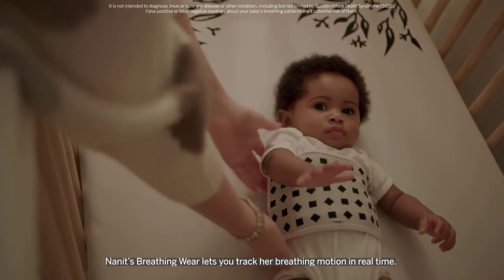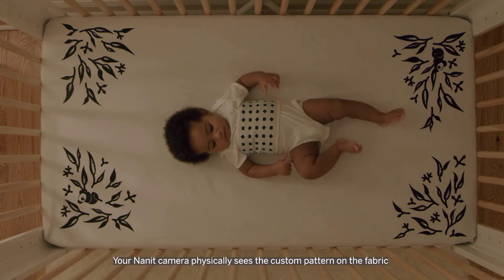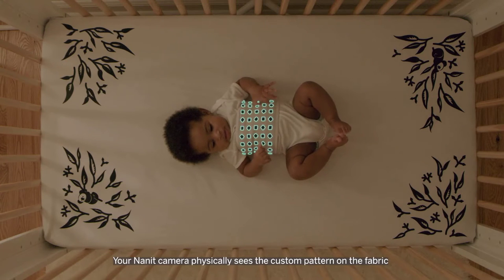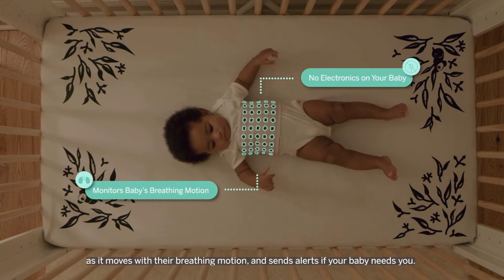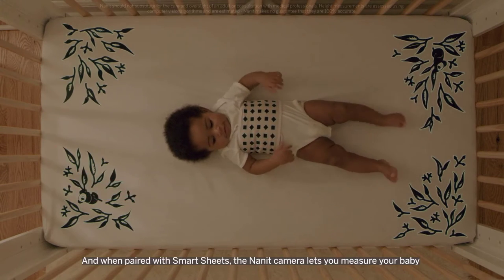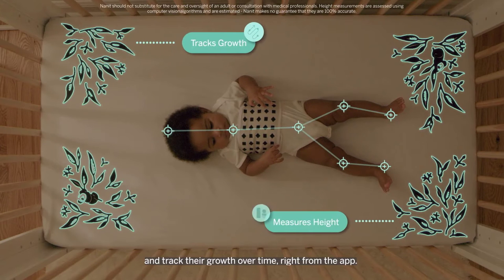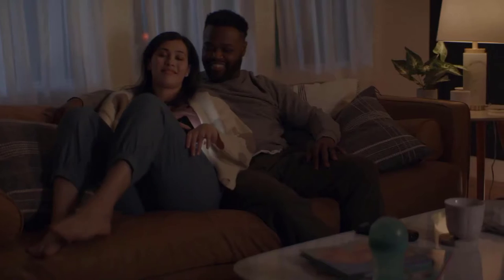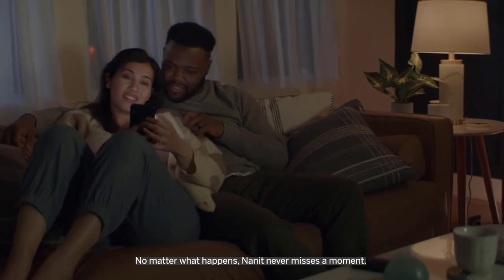Nanit's breathing wear lets you track her breathing motion in real time. Your Nanit camera physically sees the custom pattern on the fabric as it moves with their breathing motion and sends alerts if your baby needs you. And when paired with smart sheets, the Nanit camera lets you measure your baby and track their growth over time, right from the app. No matter what happens, Nanit never misses a moment.